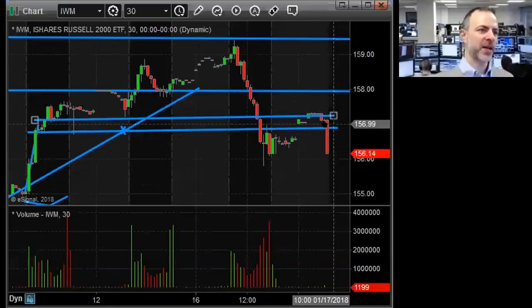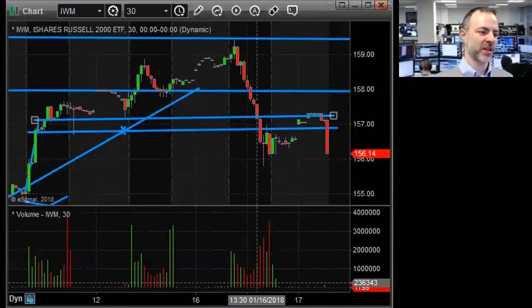I guess if we got a consolidation around this 157 area this morning for the first half hour and then either broke to the upside or broke to the downside below 156.90, I'd make that trade. That'd be a decent trade.